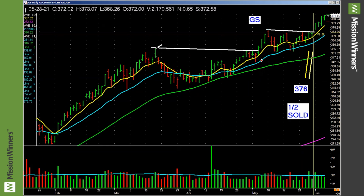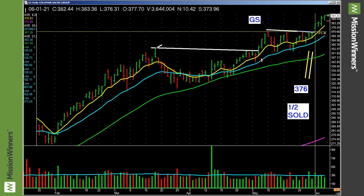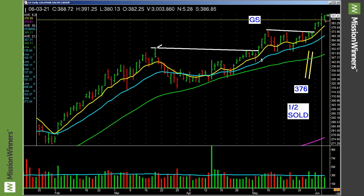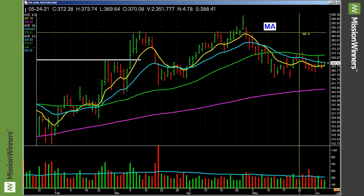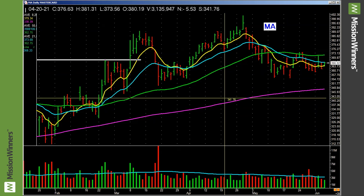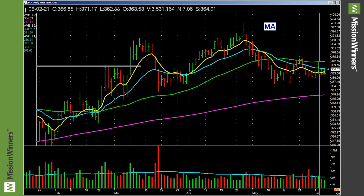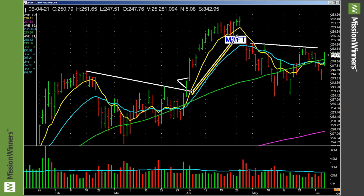Goldman Sachs. Clean and simple line here, bought. Letting it work. See that? Simple. MAXLIST stocks. MasterCard's just chopping around. So people say, oh, that's a green bar. I want you to take a look closely. It closed near the lows on that bar, so that's not a great bar. Until that gets over the 50-day, nothing to do with it.